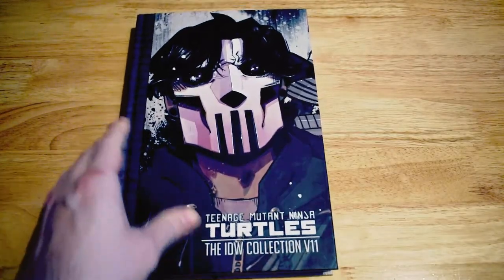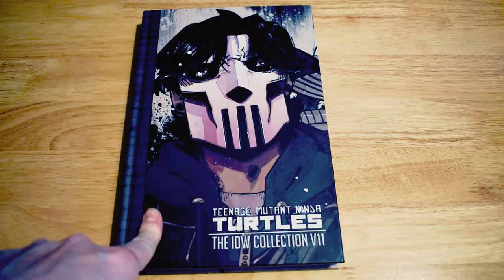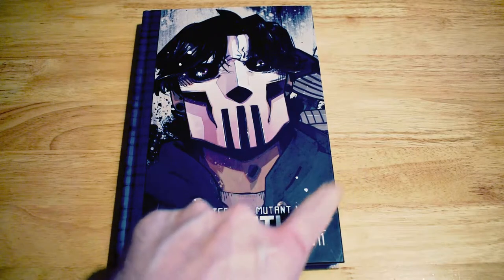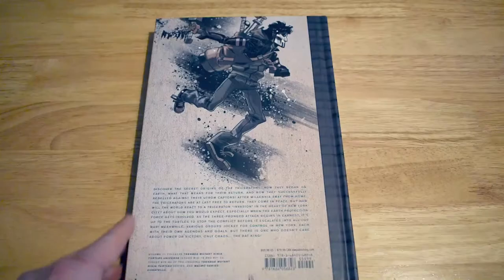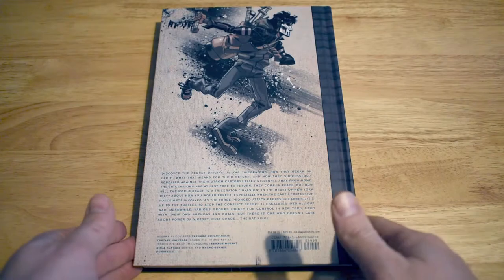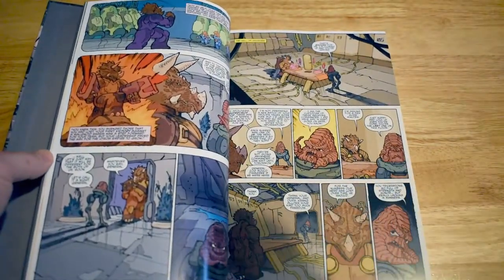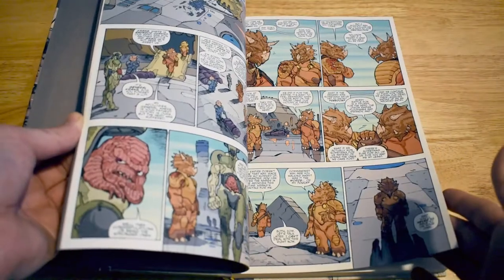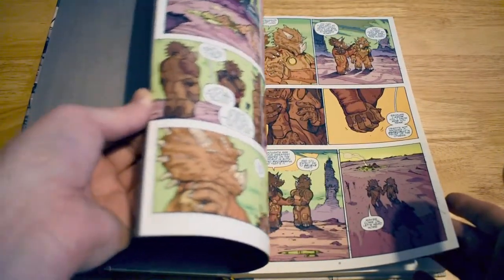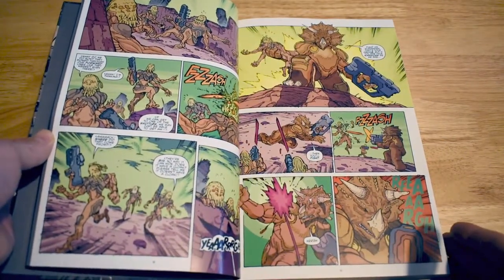Another new edition is Teenage Mutant Ninja Turtles IDW Collection, volume 11. On my shelves, I have all the other volumes, and I've read 1 to 10. I very much have no idea how to explain how good this is as well. It's really similar to Urasawa's kind of narrative going through all those 10 novels. It's hard to kind of sum up exactly what makes them special and what makes them good. You just kind of got to get in there and read it, really.